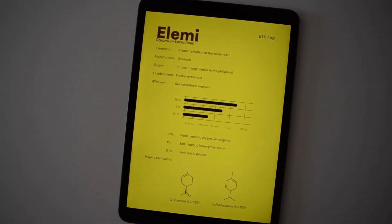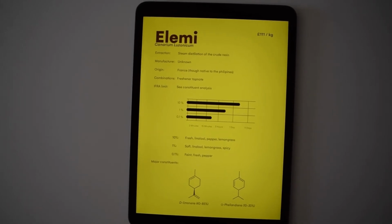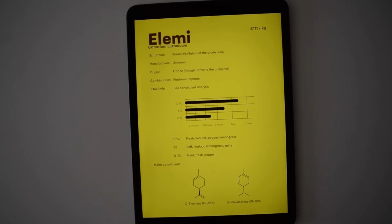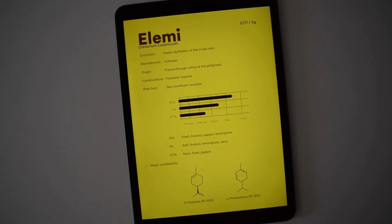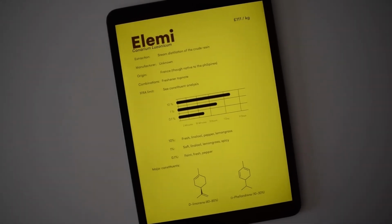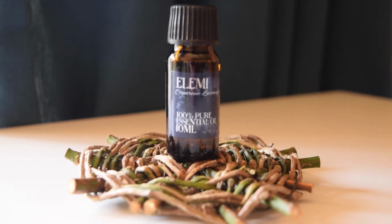So the point here is, because there's so much limonene in this Eellamy, it works very well as a kind of fresh top note that would maybe be used in a similar way to citrus. And the other constituent that it's got is alpha-phellandrene, and this apparently is very unstable. So what could happen is the smell, I guess, changes over time because this molecule breaks down.